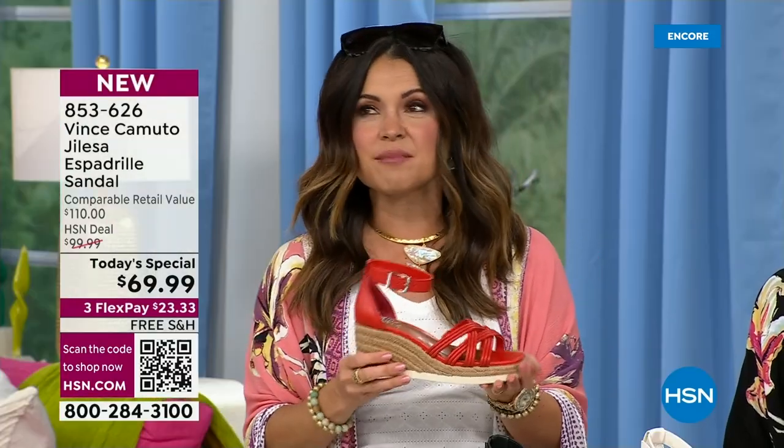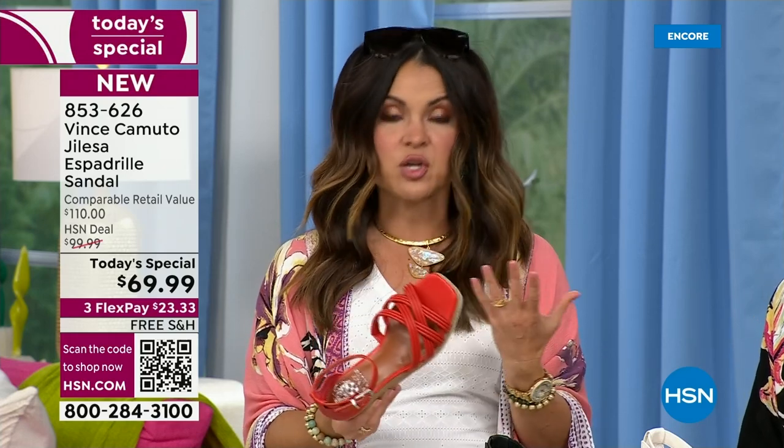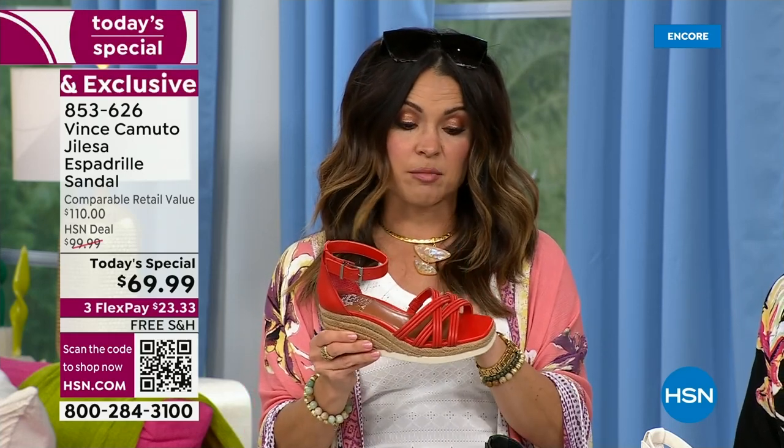Even if you pair it back to something you've had for 10 years, it's gonna give it a breath of life. It's gonna make it new, make it fresh and modern. So that is the blood orange.